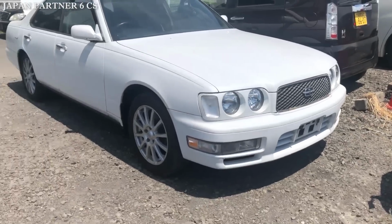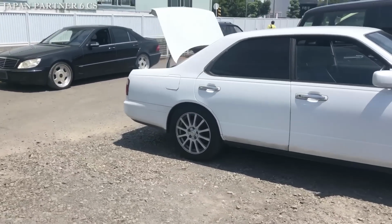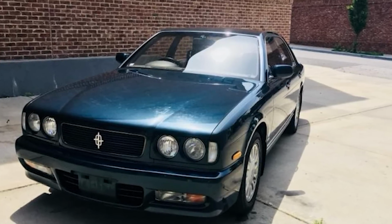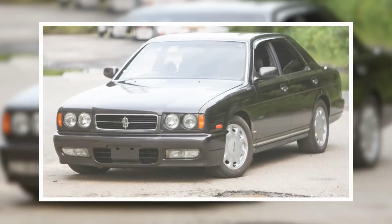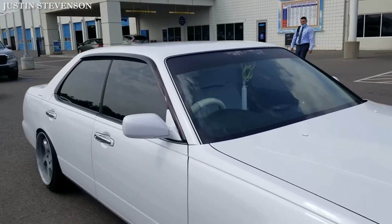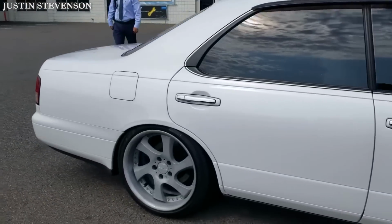The story of the Nissan Gloria Gran Turismo Ultima isn't just about specifications and features. It's about a pivotal moment in automotive history when Japanese manufacturers proved they could compete with the world's best. It's about the dedication of engineers and designers who worked to create something truly special, and about the enthusiasts who continue to preserve and celebrate these remarkable vehicles today.